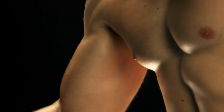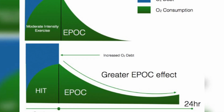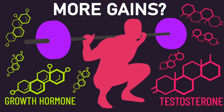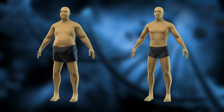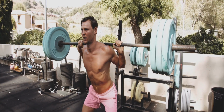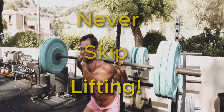And with muscle growth, we add in many of the factors that we've already discussed here. The afterburn EPOC effect is greatest with muscle growth. Hormone benefits are greatest with muscle growth. Fat loss and body composition is best with muscle growth. In other words, of all the things that we have mentioned, never skip lifting.